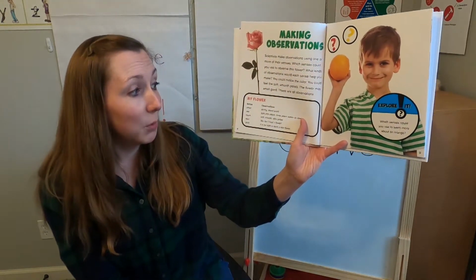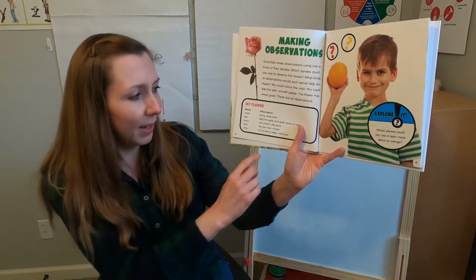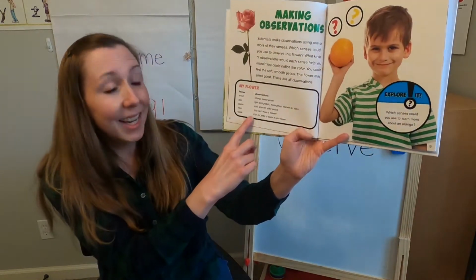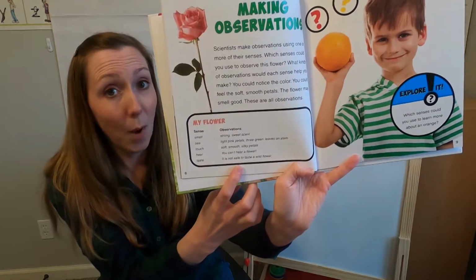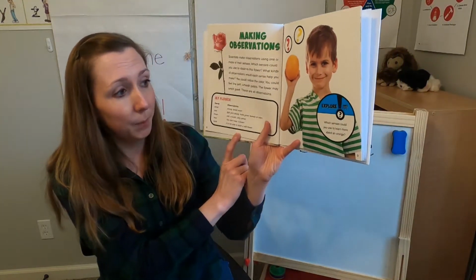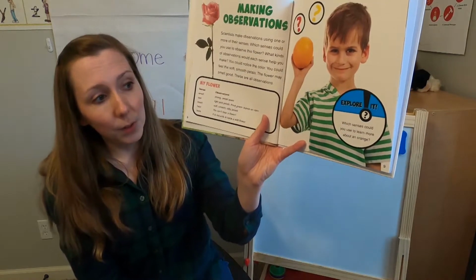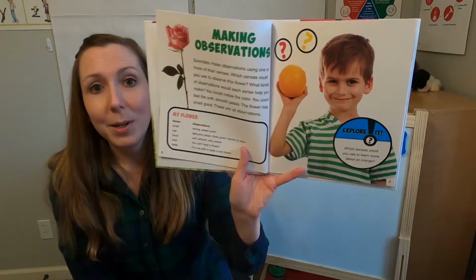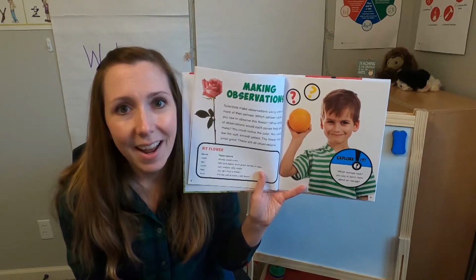Touch, soft, smooth, silky petals. Hear, you can't hear a flower. That's what the book says. Taste, it is not safe to taste a wildflower. Well, remember that warning. We shouldn't taste things that we don't know. Which senses could you use to learn more about an orange? Would it be okay to taste an orange?